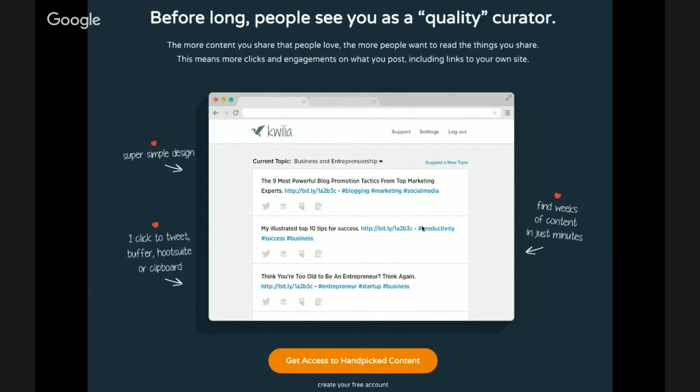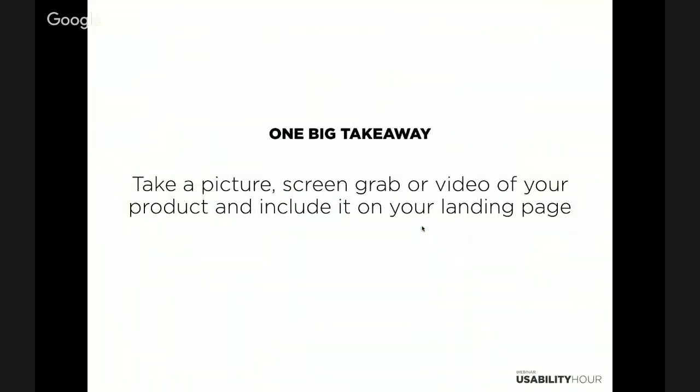So the one big takeaway from this is just take a picture, a screen grab, or a video of your product and include it on your landing page. Ideally, it works best if you can fit it up above near where your headline is and where your call to action is, so that people can make an immediate connection. But it doesn't necessarily have to be. It's just important that someone can see what you're talking about at some point as you describe the benefits of using your product.